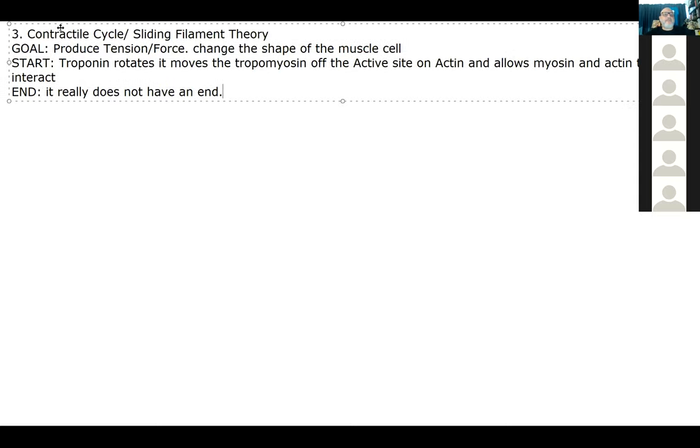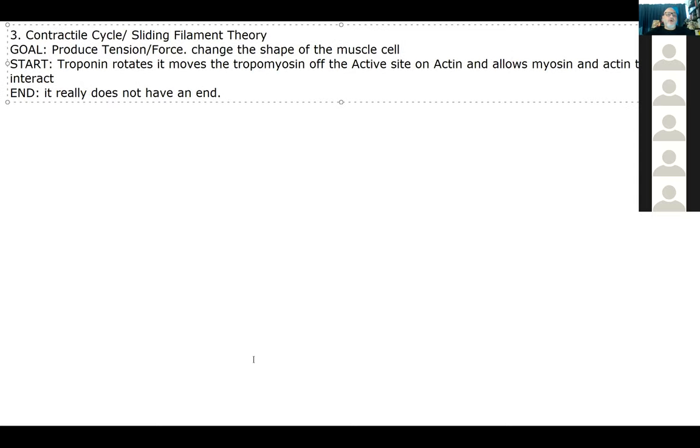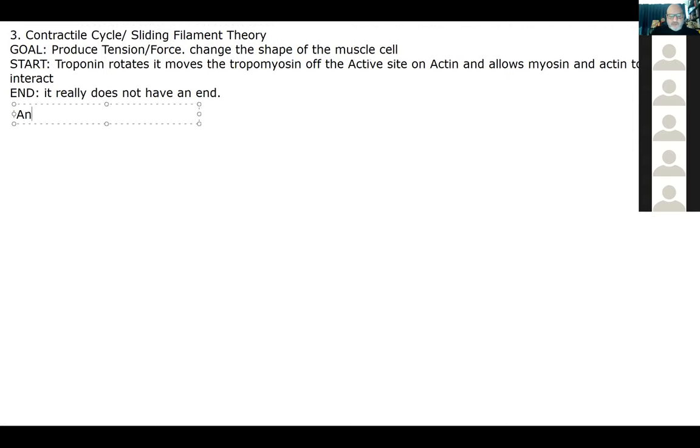So that is our goal. Our goal, once again, is to talk about the contractile cycle now, what's going on with that sliding filament theory, how we are changing the shape of the muscle, how we are producing the tension that is necessary. And once again, just like before, we need to start by talking first about the anatomy. And here, the important anatomy is our sarcomere.